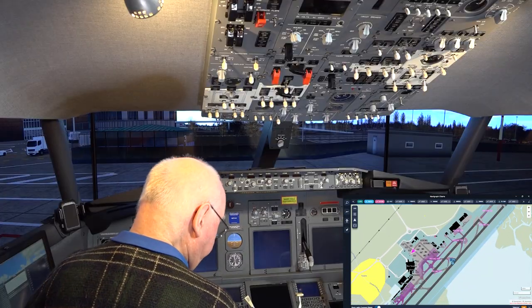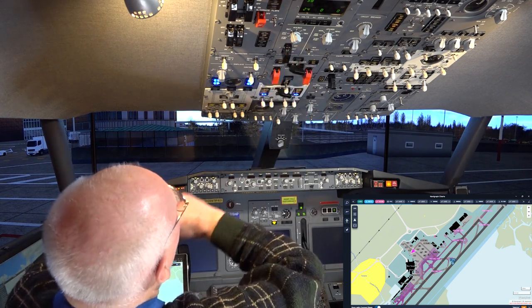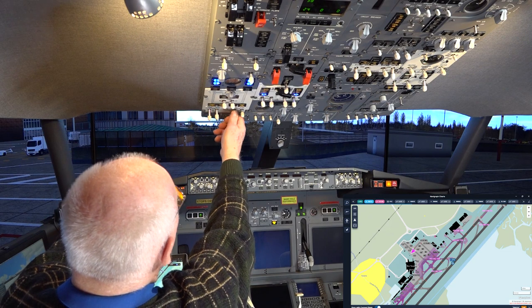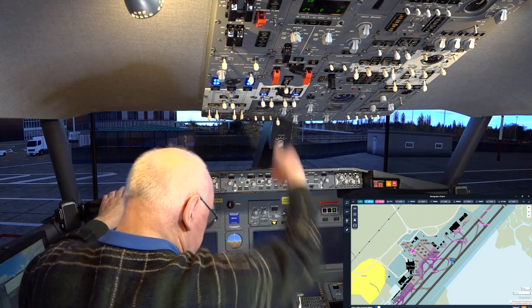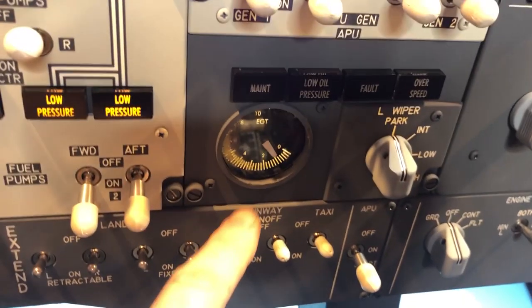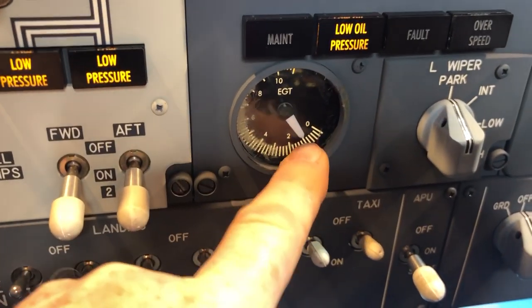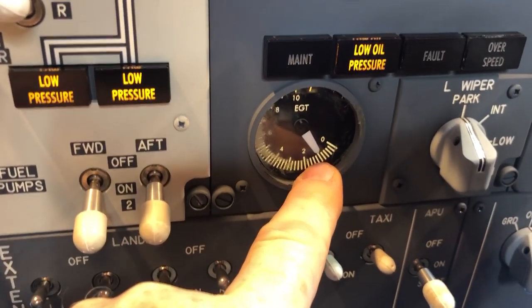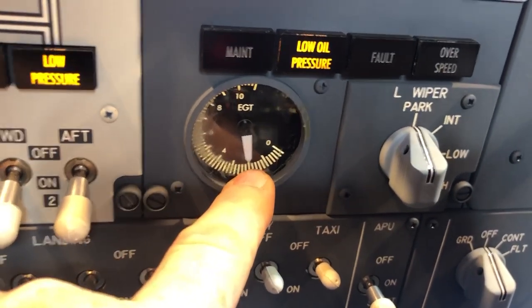All right. Now, you know what we do? We turn on the battery, turn on the fuel pumps, and then we start the APU. And right here, the low oil pressure light has just come on. And what we're looking for now is for the engine gas temperature to start to rise. There it goes. Look at that.